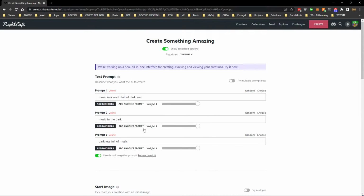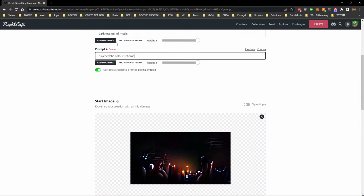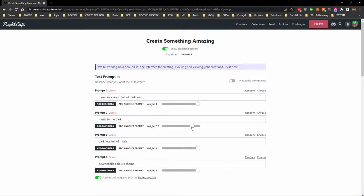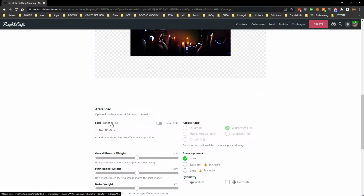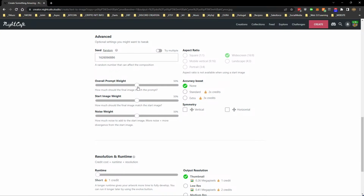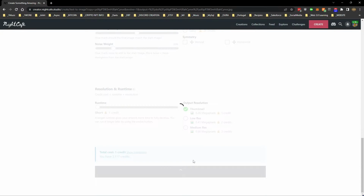It's kind of dark, and so let's try, I would maybe add something like something like that, and let's pull the darkness down a bit. I would always randomize this. Overall prompt weight, yeah, 80%. Start image weight, we'll leave it at 15. Noise weight, 20 all day. And I'll just leave it like that.